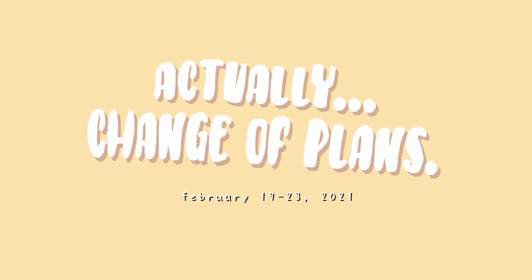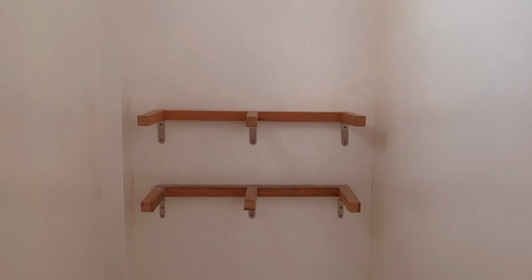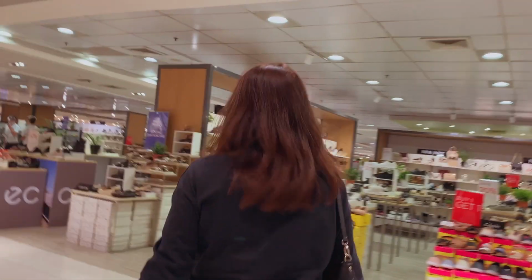Actually, there has been a change of plans. There are the shelves right there. We decided to build on them now, get started on them from a guide that we found on YouTube, and we headed to the mall to do some shopping.